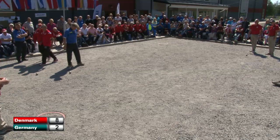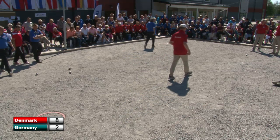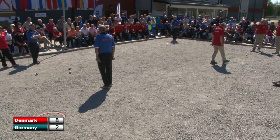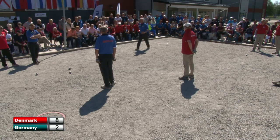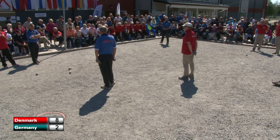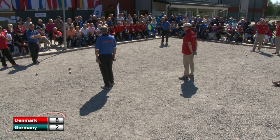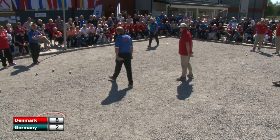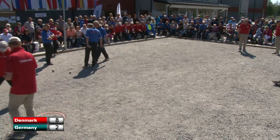That's why the audience roar. It's a really nice atmosphere here in Luleå. People are enjoying good petanque being played. I guess we're gonna have another shot from Martin Bakker. He shoots and hits, but only pushes the Boule further down the lane a little bit. It's 2 points for Monaco.